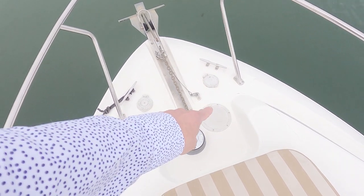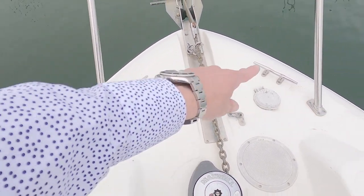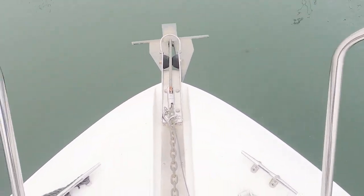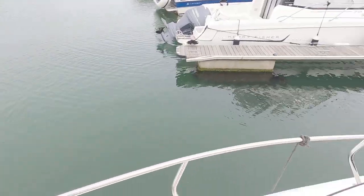Anchor winch, there's access to the anchor locker there. Those 2 flips here are switches to control the anchor winch, and then as you'd expect there's a couple of cleats on the foredeck. It's actually quite a nice little slot here where you can sit yourself down in the footwell and, a bit like the aft, have a look over the bow, have a quick look back.